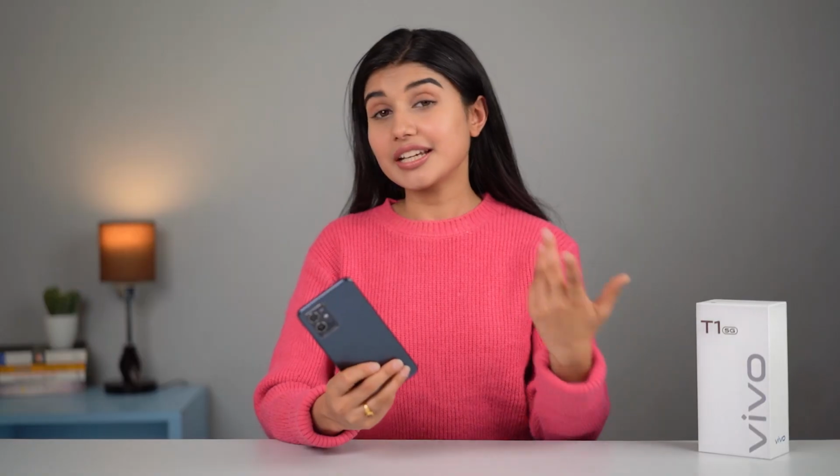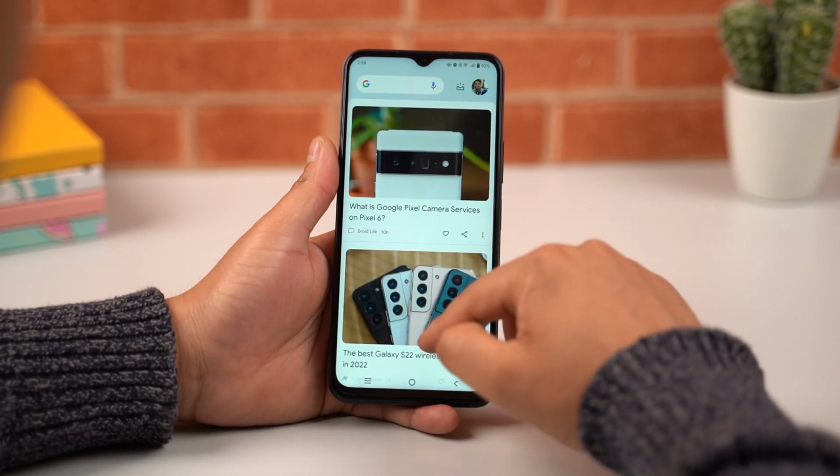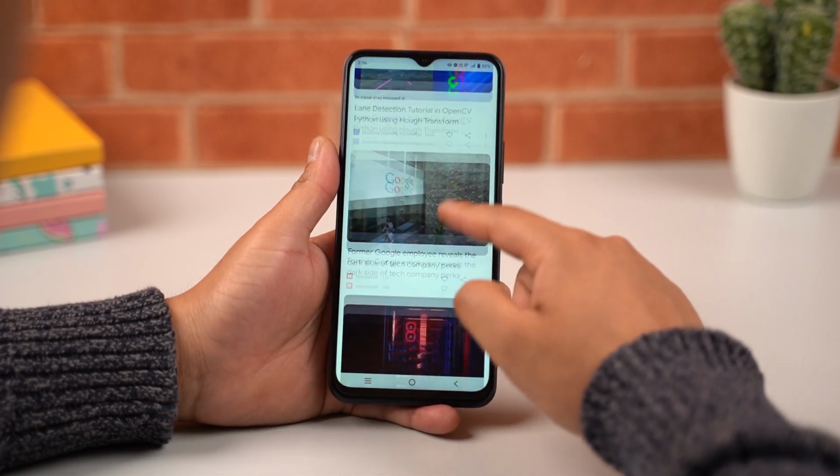The issue got fixed to some extent with an update in the first week of March, even though you can still witness twitches in animations when multitasking between apps and sometimes when scrolling through the Google newsfeed. And this issue is persistent in 60Hz and 90Hz mode too, so I hope Vivo fixes this with another software update ASAP. Anyways, keeping the transition issue aside, the Vivo T1's performance is pretty swift for a mid-range device.